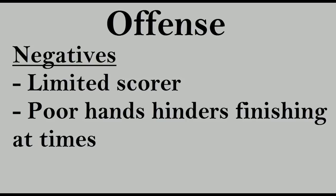Now I gotta be honest, I really don't like his fit in the triangle. The triangle requires him to make decisions, to be a quality scorer from the low and high post, where he would really thrive in a pick and roll offense, where he can roll to the basket and catch alley-oops, and pick and pop for threes. So at this point, I really think he'll struggle a lot in the triangle offense.